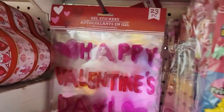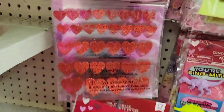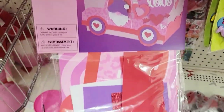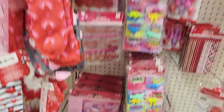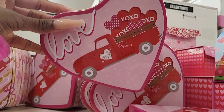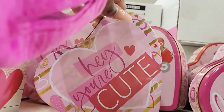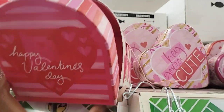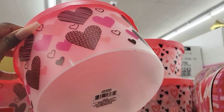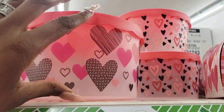They also have these pretty gel stickers that say Happy Valentine's. And they have these hearts. They have this mailbox here. Pretty tin boxes. Hey, you're cute. And it's Happy Valentine's mailbox. And I think this is a little container you probably can store some cookies or something in. So cute.